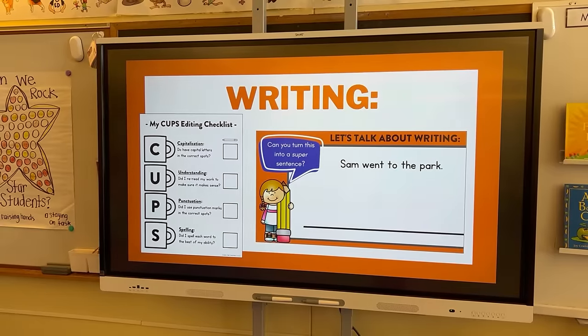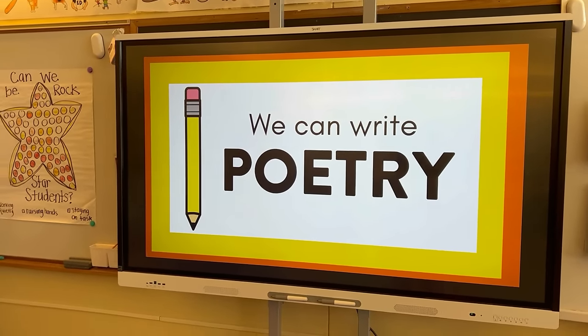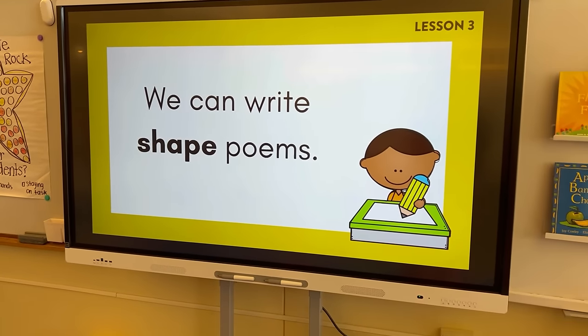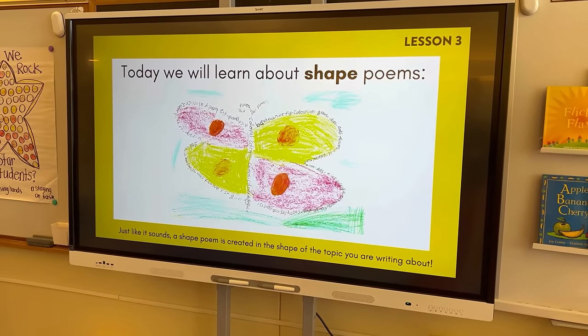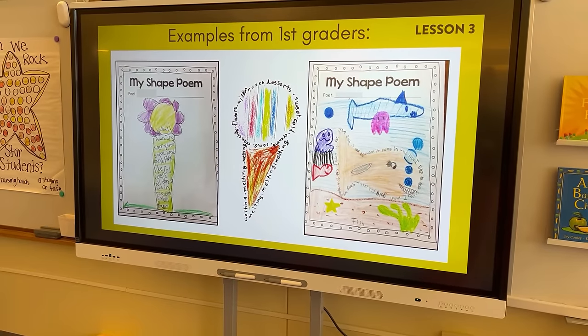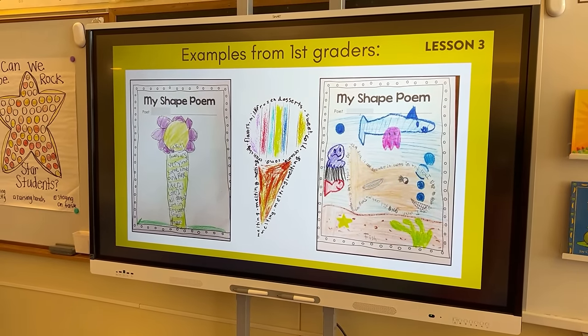PE is our special. When we get back, we have writing. For poetry today, we are actually doing shape poems. So let me show you what that looks like. I did go ahead and finish up these slides and I put them in the writing club. I had said that I was working on them for the poems. So lesson three is we can write shape poems. We will learn about shape poems, what they are, and how they are created in the shape of the topic. Here's some examples they can see so they can get inspired.